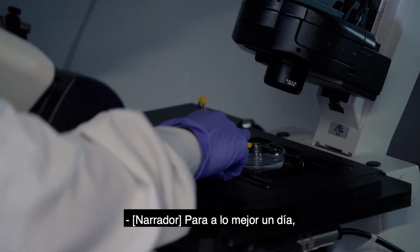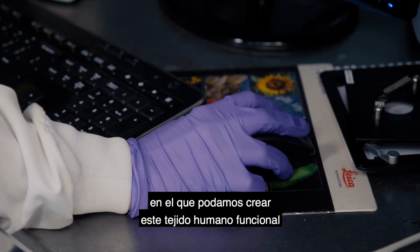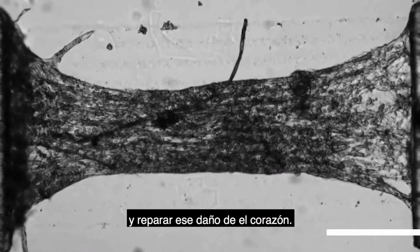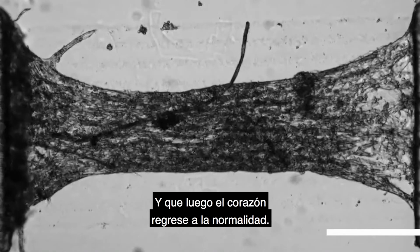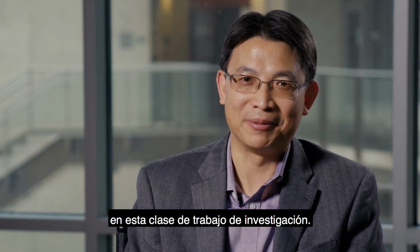To perhaps one day patching the human heart. Imagine yourself in the future that we can create this functional human tissue that can be used as a patch to put on the patient and repair the heart damage, and the heart goes back to normal. And I think that's very exciting for me, and I'm so excited to be involved in this kind of research work.